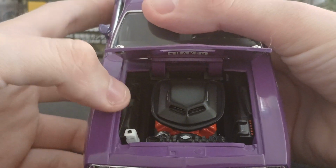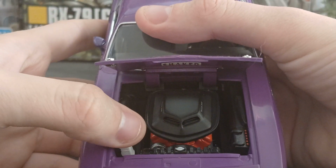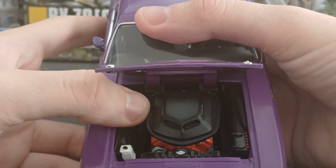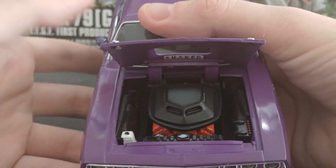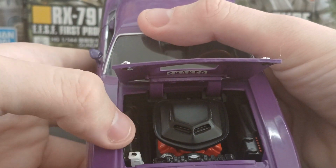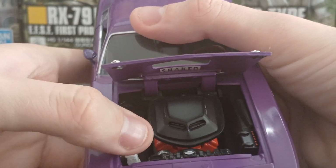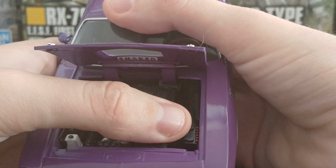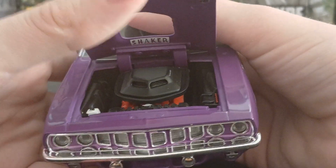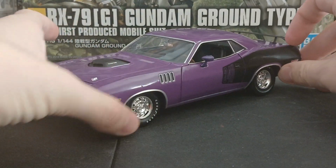There's more detail within this than there is in a 1/24th Jada engine. And Jada, they're pretty cool for the most part. They're pretty alright. But there's, I think that's for windshield wiper fluid, I don't remember. And then I think that's the battery right there. That is so nice. That is just so nice.